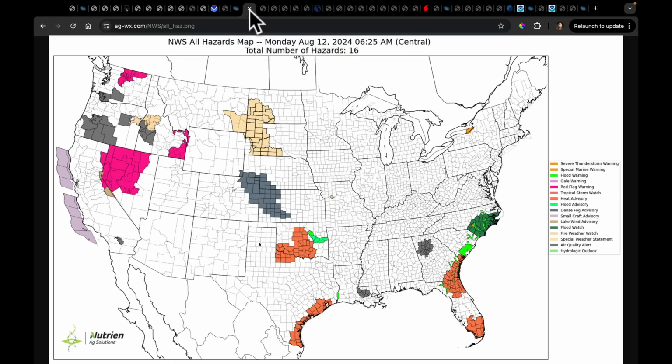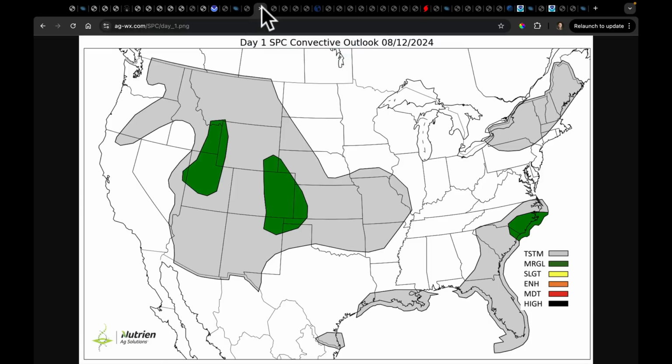So going back to our all hazards weather map, some dense fog this morning here, parts of the Central Plains, still quite hot in Oklahoma, right along the Red River Valley of the south. Got heat advisories in a few other places along the Gulf Coast and here in the southeast. Still have the flood issues that are going on here in North and South Carolina, and some red flag warnings and some air quality issues still in parts of the Pacific Northwest.